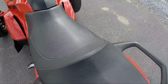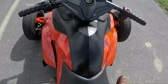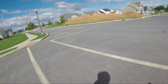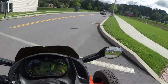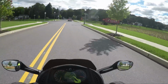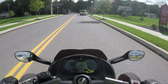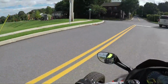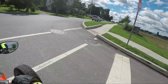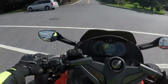I'm gonna try something. Oh man, I probably should have looked. Alright, good news. Traction control still happens. I'm gonna be honest with you guys. This Can-Am is a bad influence on me. It's just so loud. It's so cool looking.